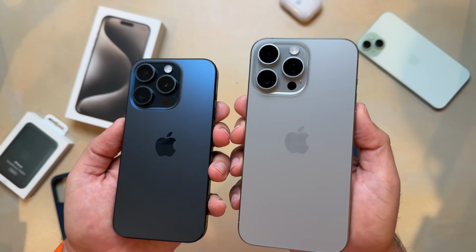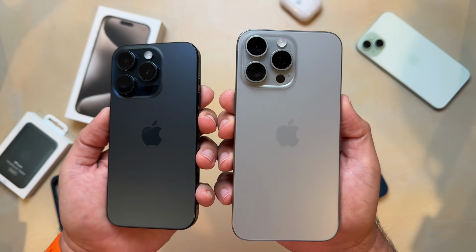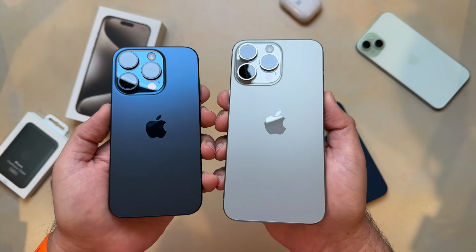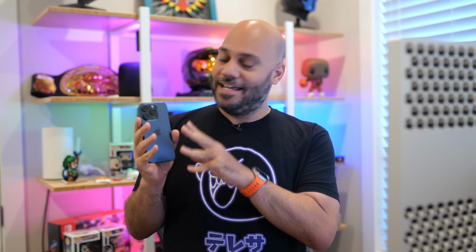Oh, and here you can see the blue titanium iPhone 15 Pro, which looks very similar to the midnight blue MacBook Air. It's a very dark blue. So dark, in fact, that it pretty much looks black unless it's getting hit by just the right light. If you're in a dim room or a dark room, this just looks like a black iPhone.